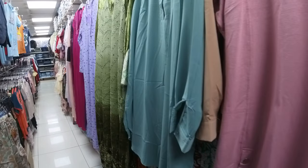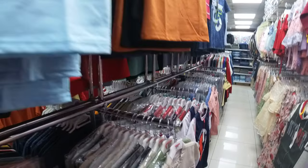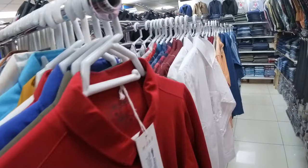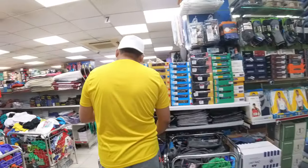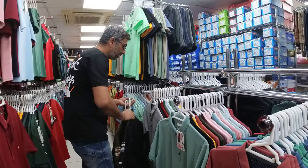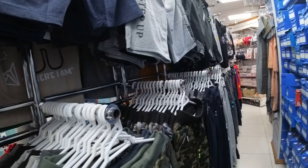Some nice clothes, ladies clothing here. Some kids clothing here. Some ladies clothing here. Some jeans here. These are trousers.